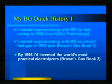Water is absolutely astonishing, and we don't know a fraction of what it is, no matter what the scientific community says. So, my history, quickly: I started experimenting with Brown's gas for fuel saving in 1986, and then I started using Brown's gas in torches instead of acetylene. By 1996, I'd invented the world's most practical electrolyzers, which are still ahead of the pack. I've since made improvements, so I've been working with Brown's gas for many decades.